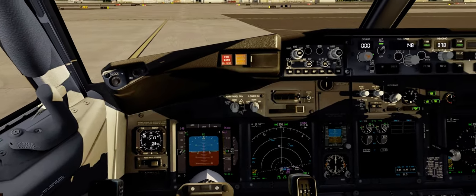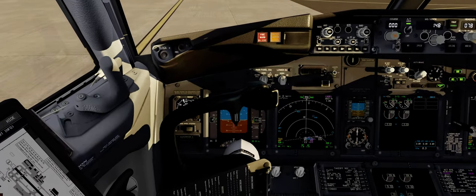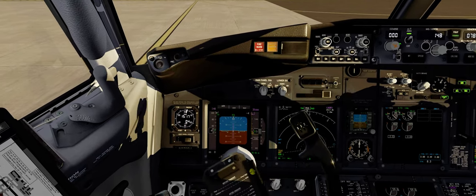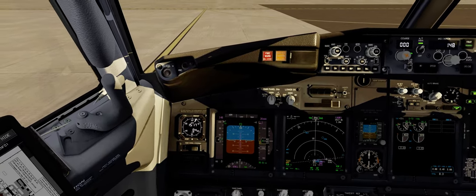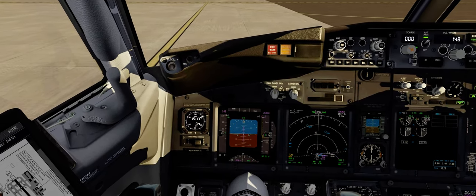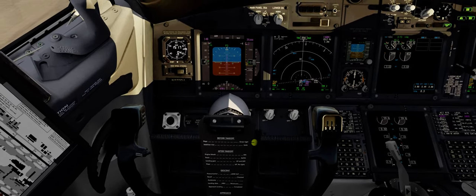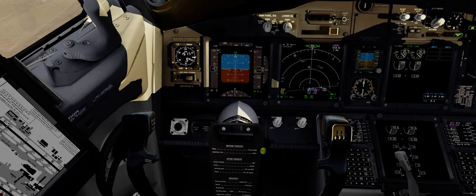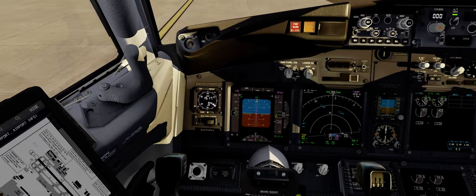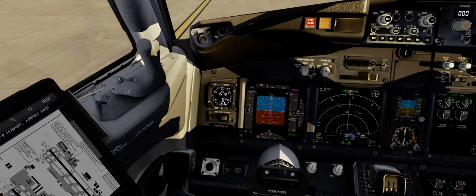Set and checked. Flight controls. Full left, center, check. Full right, center, check. Full up, center, check. Full down, center, check. Rudder: full left, center, check. Full right, center, check. Flight controls check completed.